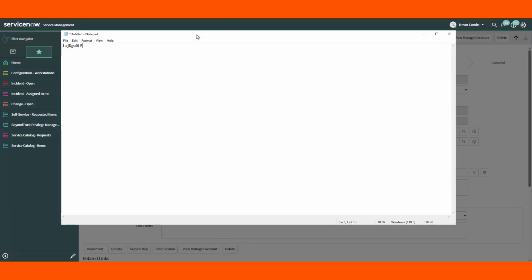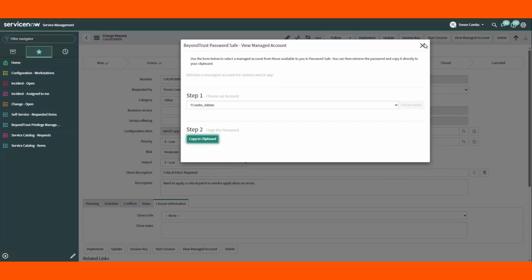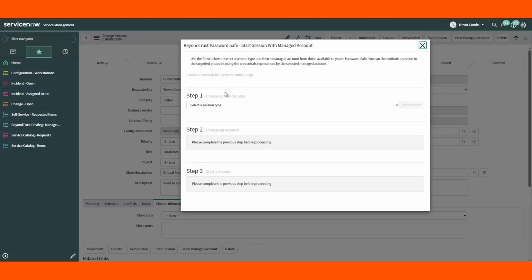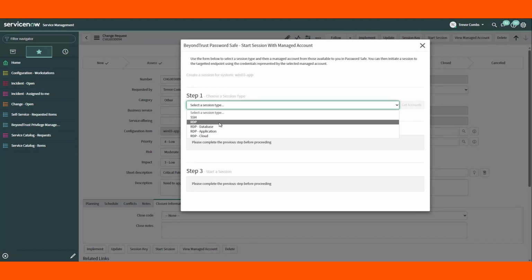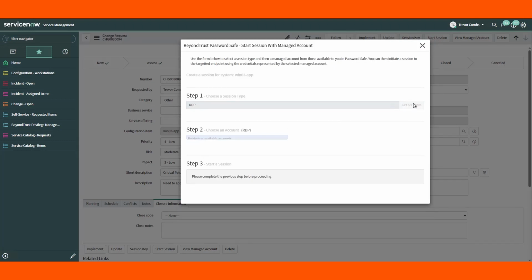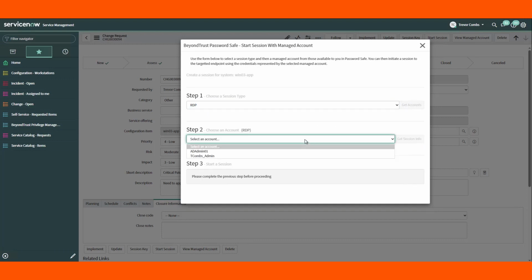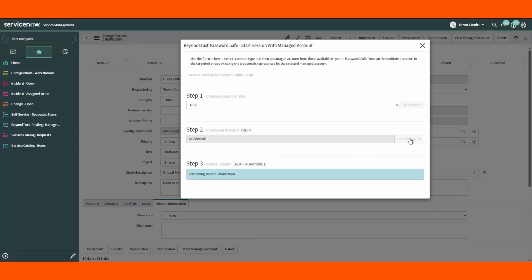In addition to checking out an account, which is typically more of a break glass situation, we can also start our RDP session right from our change. We simply select the connection method, in this case RDP. We are then presented with the accounts that we have access to from our password safe policies, and then we are given our RDP session config file.